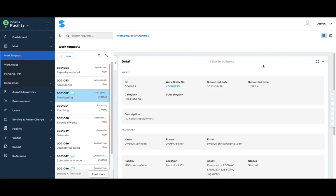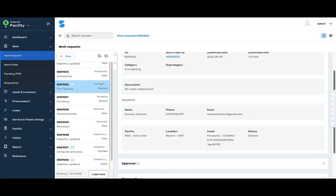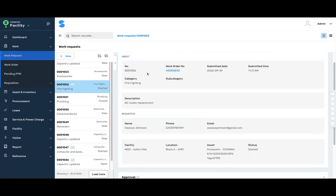So the facility manager sees the request and says, you know what, I need to update this and assign the right people or technicians, or request for quotation from vendors, or get approval from my line managers or line heads for me to carry out this particular work request. So he starts making preparation. He goes to the system, edits it, and sees the issue, work request details, requester's name.